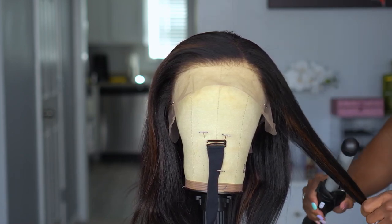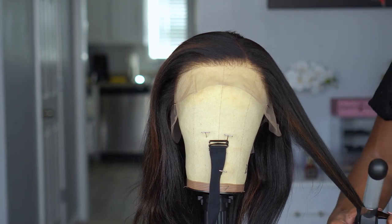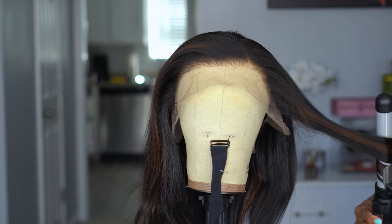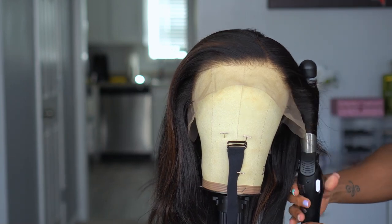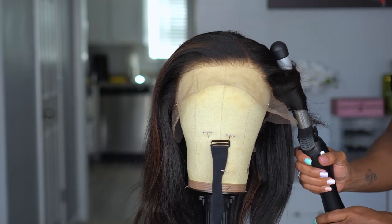I'm just going to show y'all one little quick curl and then go through the rest of the hair and do that. And then that will be it. I love this thing. If y'all have not tried this, it is so worth it if you curl your hair.